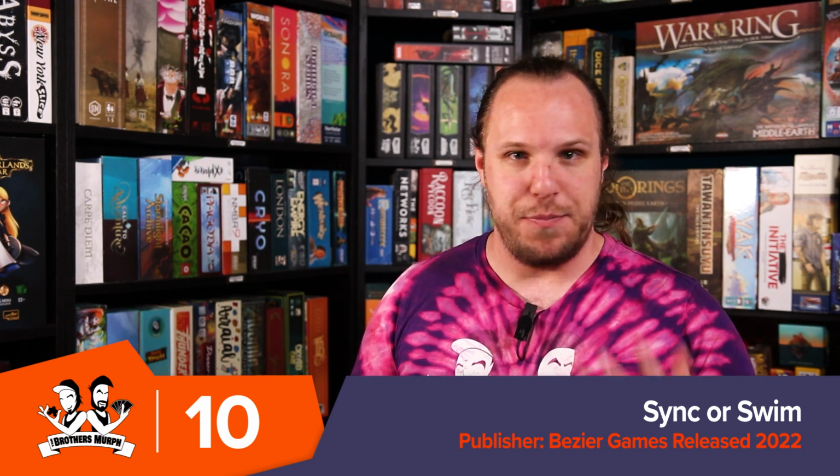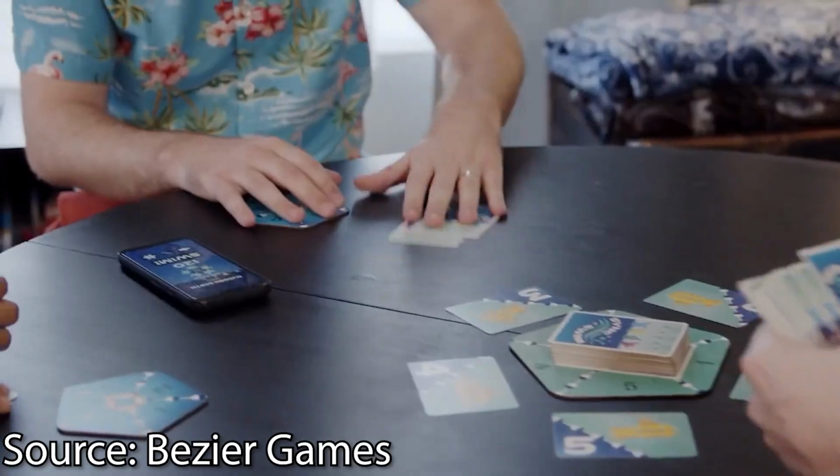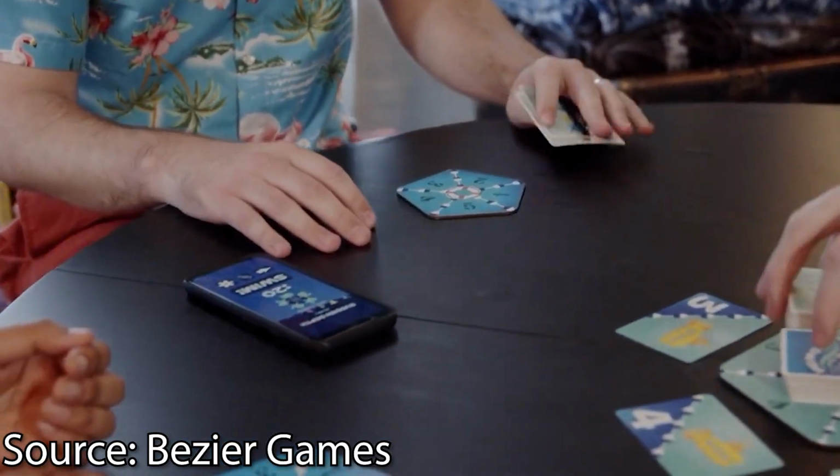This is a game where you're all putting on a synchronized swimming routine. You have different cards with colors and numbers, and you have different rules each round. The rule might be that everyone has to play a pink card, which is pretty easy. But then the next round, you have to follow that rule plus one more. The synchronized swimming essentially is getting longer. The theme is there.